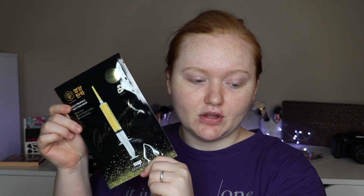Another Sir Medic mask here. I do like Sir Medic. Banobagi. I still don't know, I know I'm butchering that, but they make the masks that have like the injection on it, and these are incredible. I love them too. There's tons of different purposes, but they're baby, I think it's called like baby skin or something like that. It's an amazing mask. The Pearl Brightening from Lacoste.